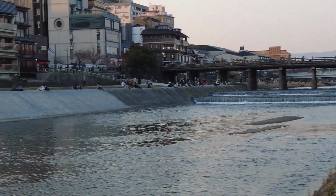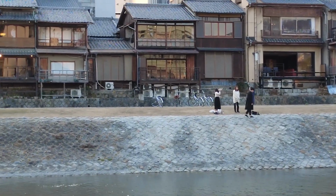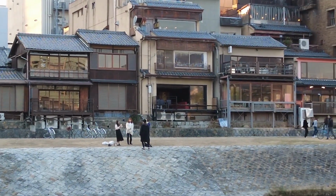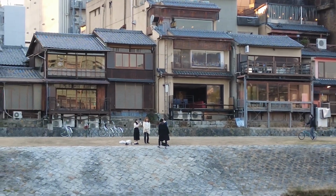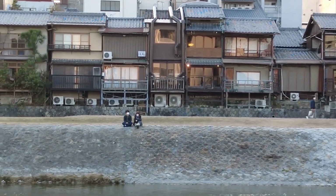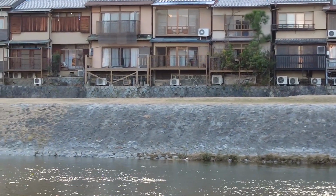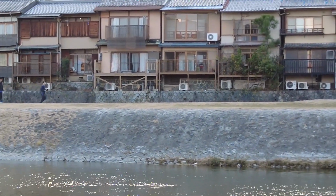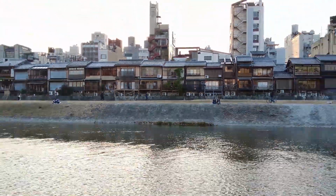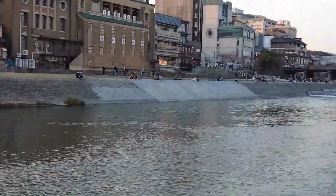And I want to show you just across the river. These are really old traditional houses, and some of these are restaurants. And in the summer, they actually build a wooden balcony, and you can sit outside and eat traditional Japanese food and enjoy these excellent views of the river. So it's really old Japanese architecture and style.